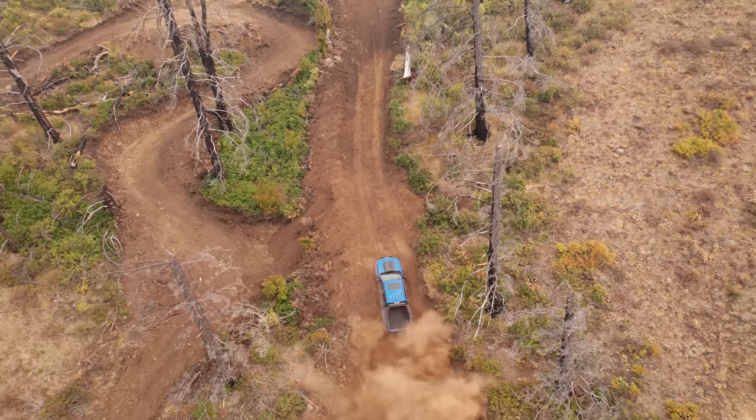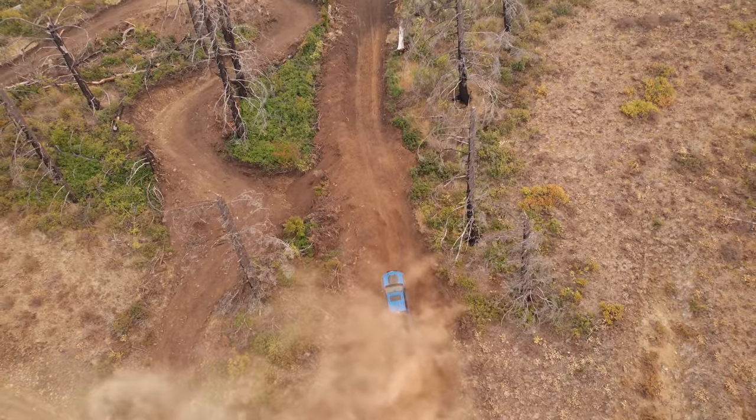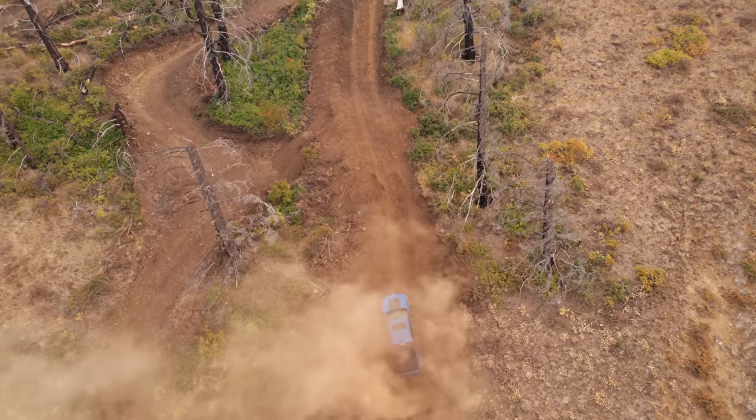Okay, the truck's trying, but we just can't make it up here. Let's not damage it. I think we're gonna go ahead and head on over to Python Pass. We are just digging this thing up and creating a lot of dust in the process.